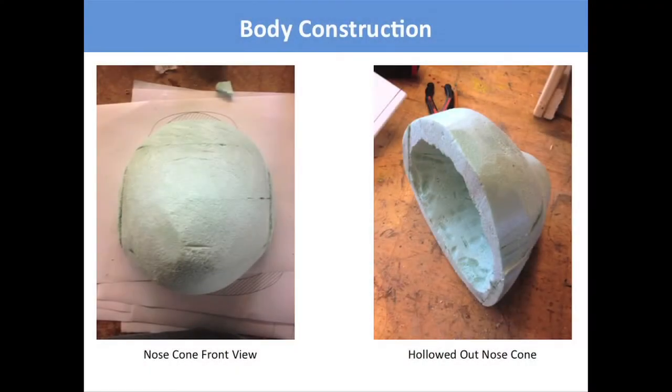We began construction of the body with the nose cone. To create this, we stacked 4 pieces of foam together and used a hot wire cutter along with a top and a side view to cut out the basic shape. We then used sandpaper to mold the shape into its final exterior, as seen on the left. We used a drill, as you can see on the right, to hollow out the nose to provide room for electrical equipment and save weight.